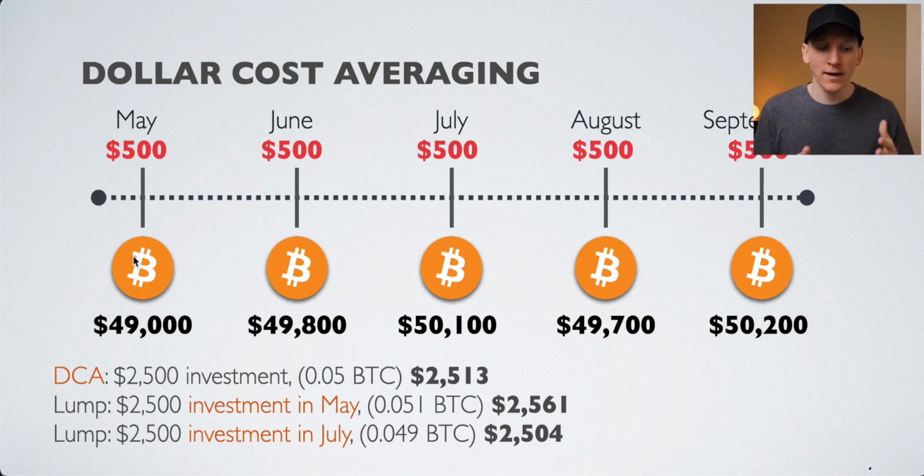You can just buy some at cheaper prices, buy some at more expensive prices, but it doesn't matter because your average price is decent. This is how DCA or dollar cost averaging compares to lump sum though. Let's say I dollar cost averaged into Bitcoin over 5 months. My investment overall, $2,500 would buy me 0.05 of a Bitcoin. Now in September, that would be worth $2,513.